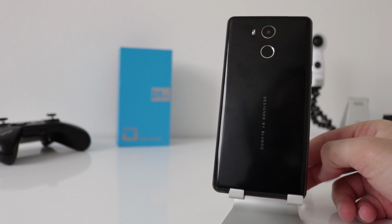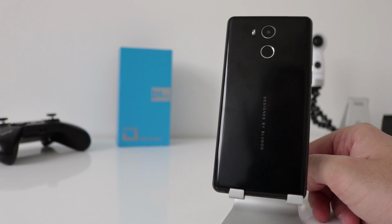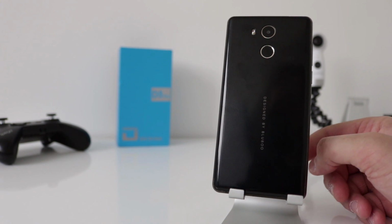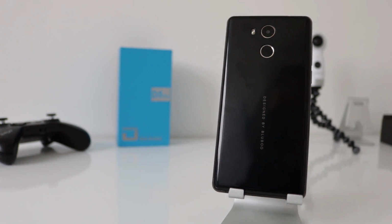Camera quality, it is a $100 smartphone, so it's not going to be incredible pictures or videos. EIS works okay on the videos. Again, performs quite decent outside, but it is an average camera. It's not going to break records. So have a look at these pictures and videos, guys, and let me know your thoughts.